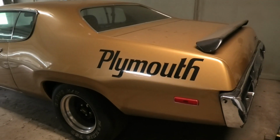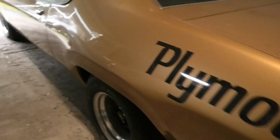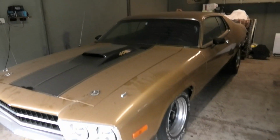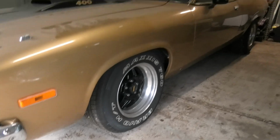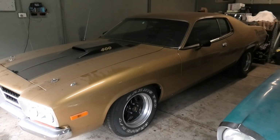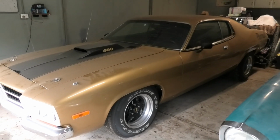And this is the other one, looking quite a tasty bit of crumpet. Sounds good too. This one did actually start this morning. Surprise, surprise, being a Mopar. Look at those tyres. Yeah. People say Falcon Coupes are good, but I don't know, some of the Mopar stuff is really tasty.